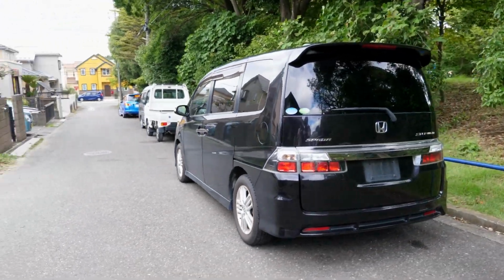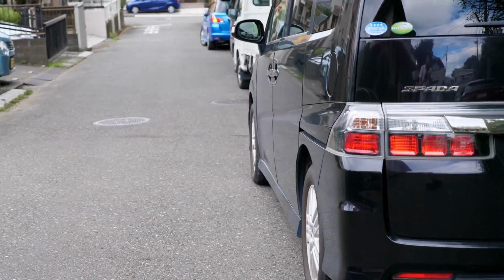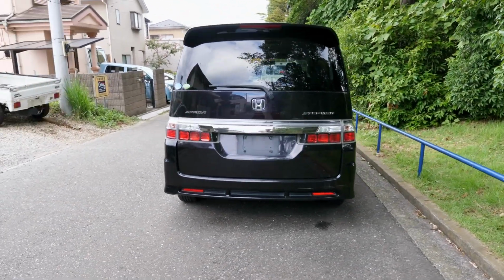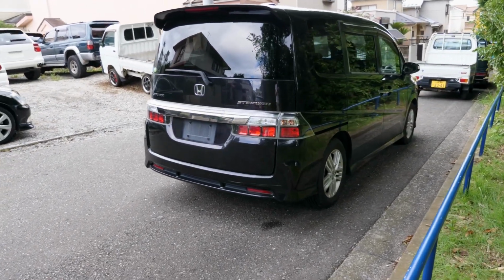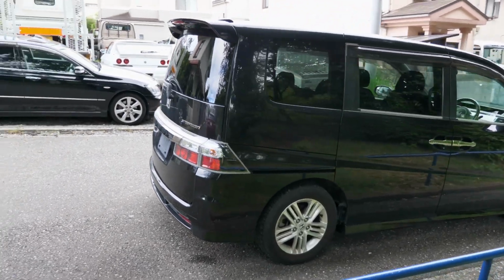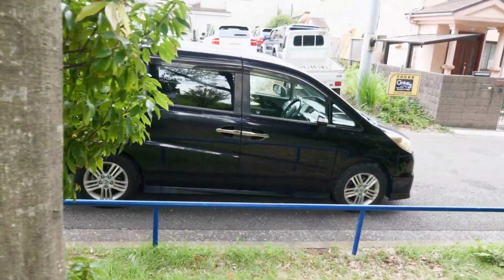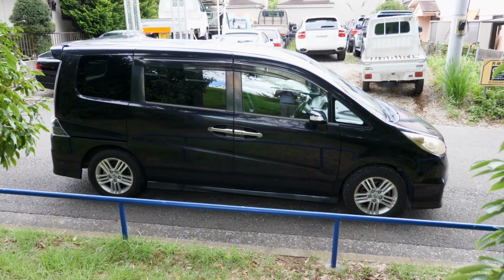But this makes great use of space, because you're basically getting completely flat sides and a completely flat back, giving you as much interior room as you can get. The Stepwagon's a little bit smaller than Honda's larger van, the Elysion, and then eventually this became the only van that you can get here in Japan. The Odyssey turned into a semi-station wagon, and then it turned back into something about the same size.